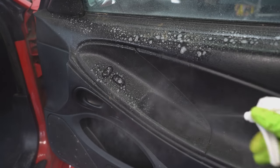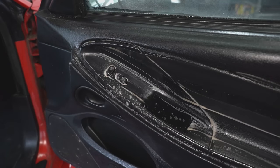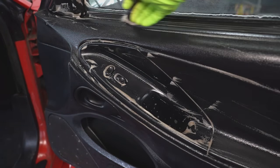Now the interior was covered in mold, so we used something called TriClean, which is supposed to kill 99% of bacteria, along with magic erasers and soft bristle brushes, and it turned out absolutely amazing.